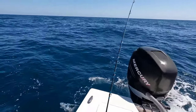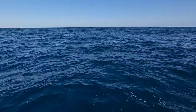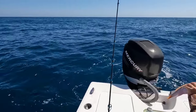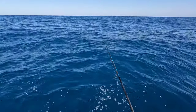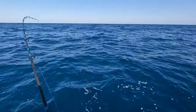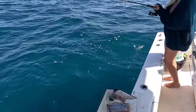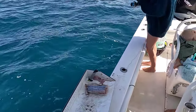Dang, he hit that hard. I was hoping it was double that size. That's all we need. Getting bites. Fish on. Oh, there you go. Doesn't feel big, but it's definitely a fighter. Definitely fighting you, yeah.